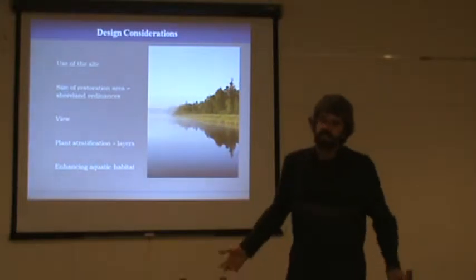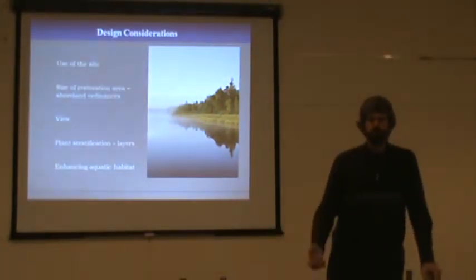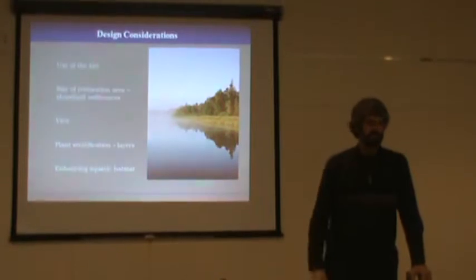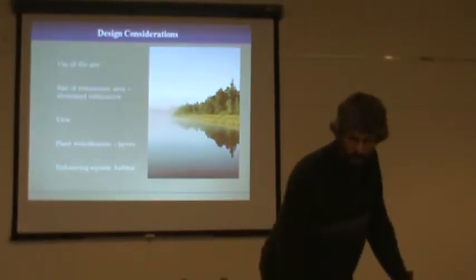Design considerations. People didn't invest in this lakeshore property so they could be sandwiched into a forest necessarily. They want to use the site. They have to store docks. They have to do other things. I mentioned the view.